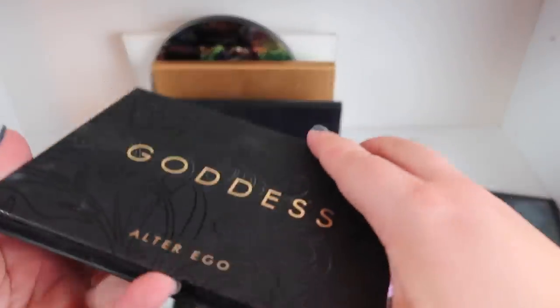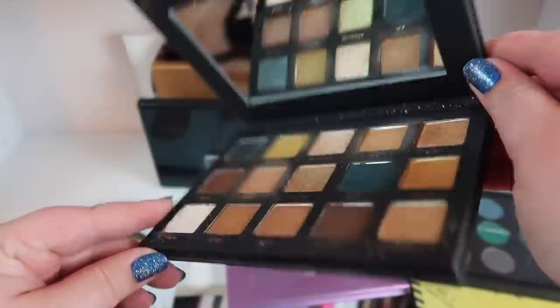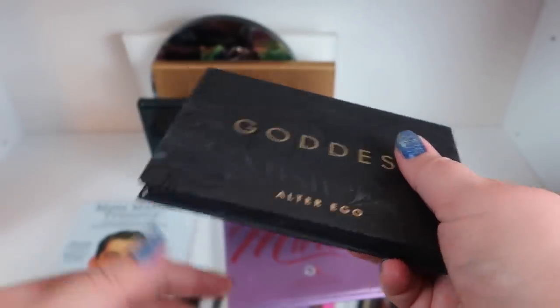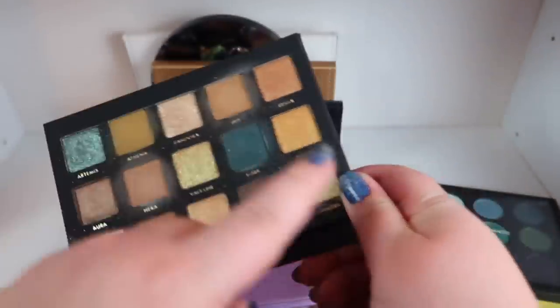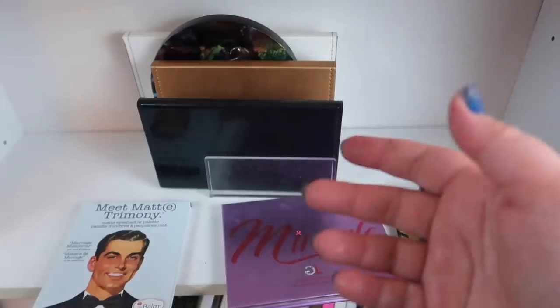Another Alter Ego palette. This is a dupe for a Natasha palette that I don't have. This is the gold palette. So I'm going to hold on to this one. This actually felt like an upgrade from their other palettes. This feels luxe. It has a big size mirror. And the shades are actually really nice. You can see I've beat this palette up a little bit because it's actually really nice. So I'm going to keep this one.